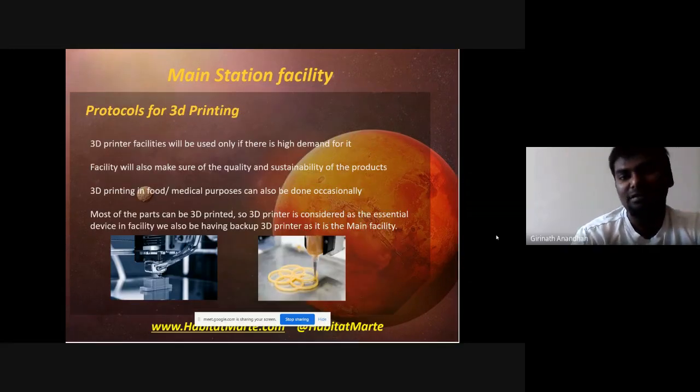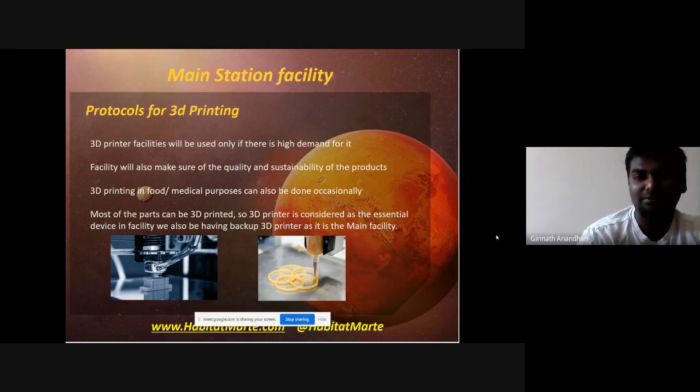So protocols for 3D printing. 3D printer facilities will be used only if there's a high demand for it. The facility will also make sure that the quality and sustainability of the products are good. 3D printing for medical purposes can be done operationally as well. Most of the parts can be 3D printed, so the 3D printer is considered an essential device in the facility. We will also have a backup 3D printer in the main facility.